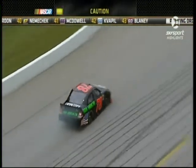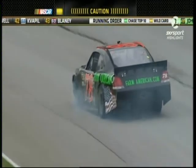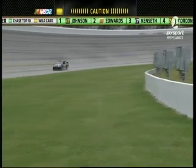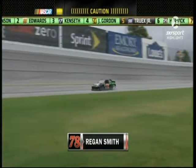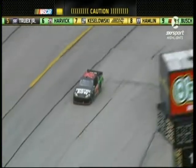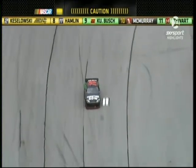Regan Smith. And the caution flag is out. Did you hit anything? That's affirmative. That's too bad. David Reagan was running 9th at the time of his problem. Regan Smith was running 20th, and the caution flag is out for the 9th time in this race.